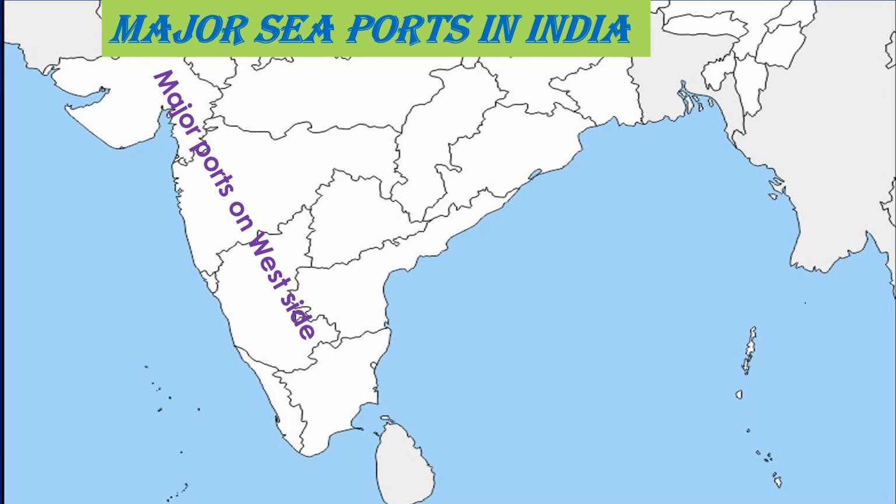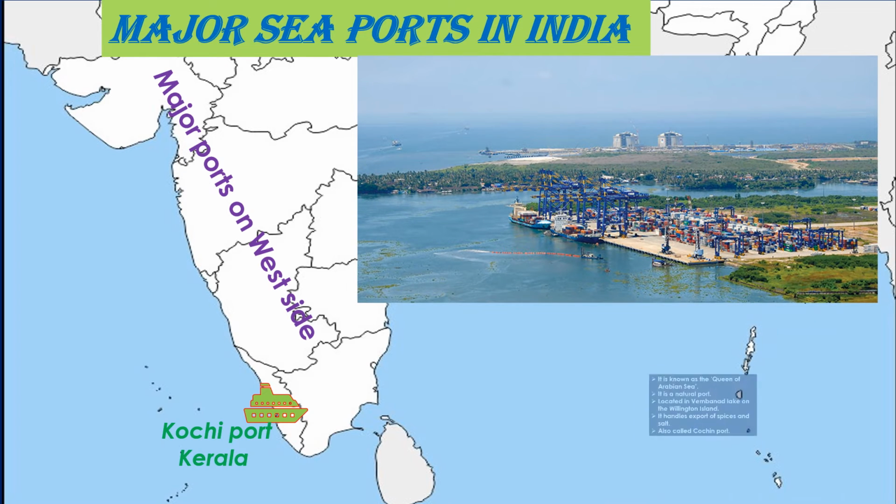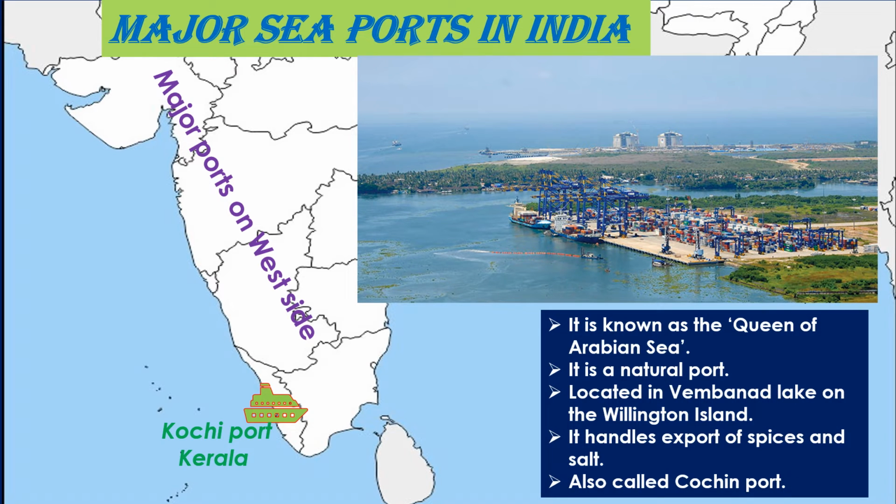Next, major ports on the west side. First one is Kochi Port in Kerala. It is known as the Queen of the Arabian Sea. It is a natural port located in Vembanad Lake on Willingdon Island. It handles export of spices and salt, also called Cochin Port.